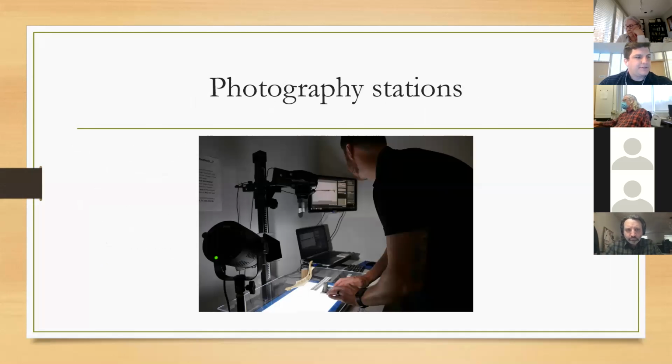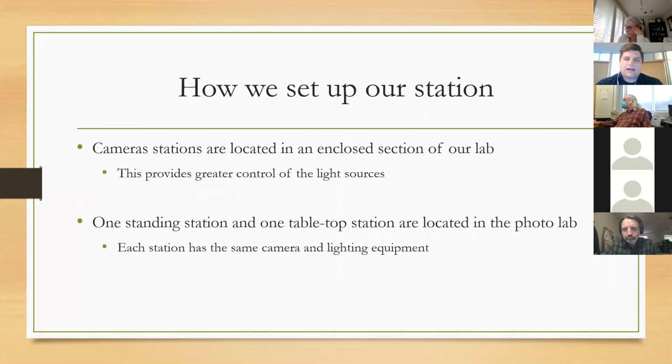So to take photos in the lab, we have 2 photography stations. Both are located in an enclosed section of our lab to provide greater control of the light sources. We have a standing station and a tabletop station. They're both located in the same photography lab that, it's really just a closet that we have set up, which is very, very nice if you're looking for a nice, relaxing day of taking photos.